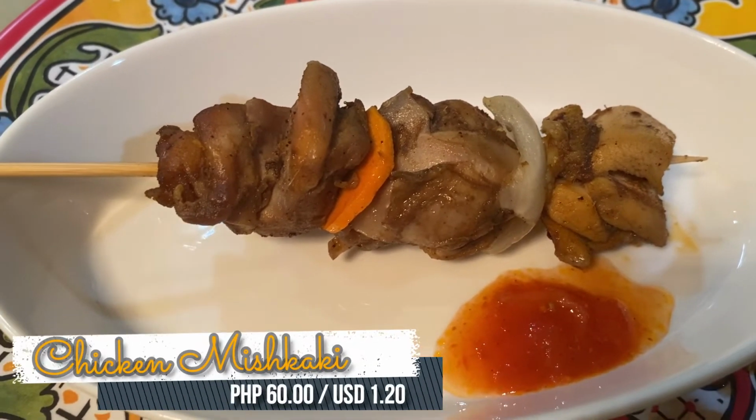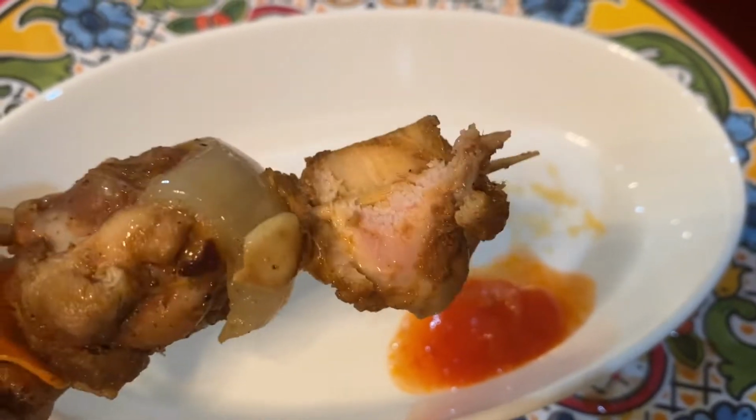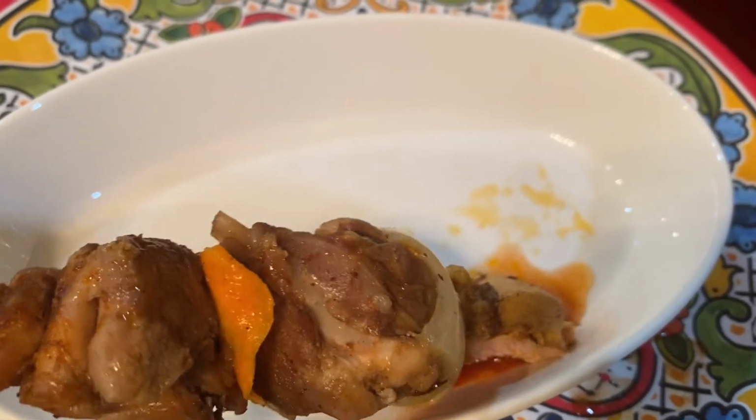Chicken Mishkaki is a barbecue skewer served with Chachandu salsa. It is like a Filipino barbecue with lots of spices.